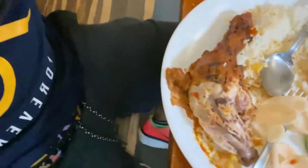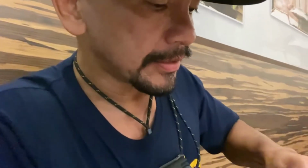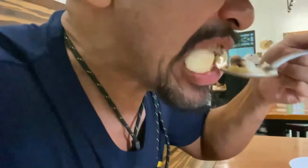I decided to eat Ayam Taliwang located at 440 Pasir Panjang. Now you can see the Ayam Taliwang on top of the table. So spicy, but very good with this type of weather outside for raining. Ayam Taliwang. Bagus.